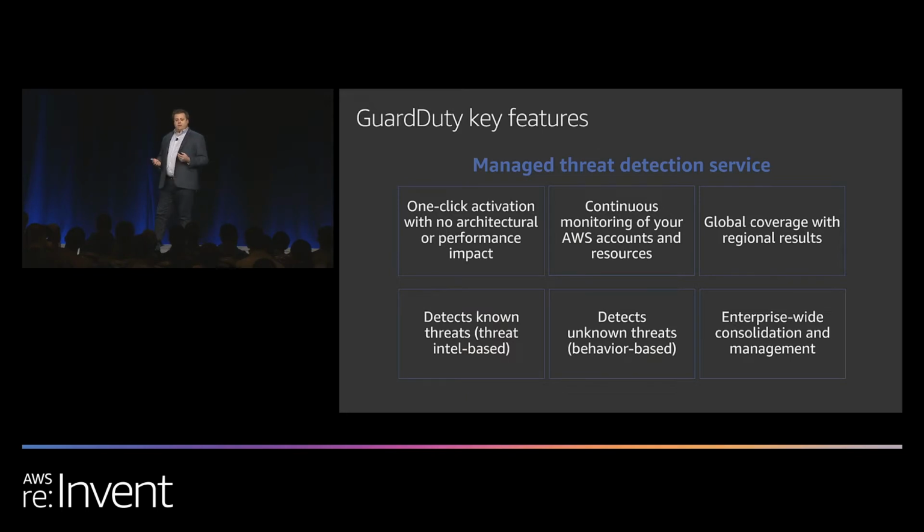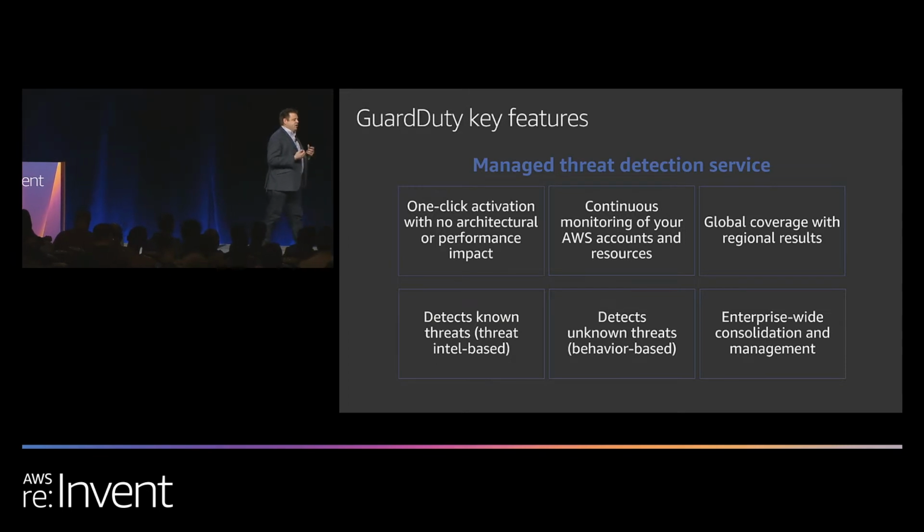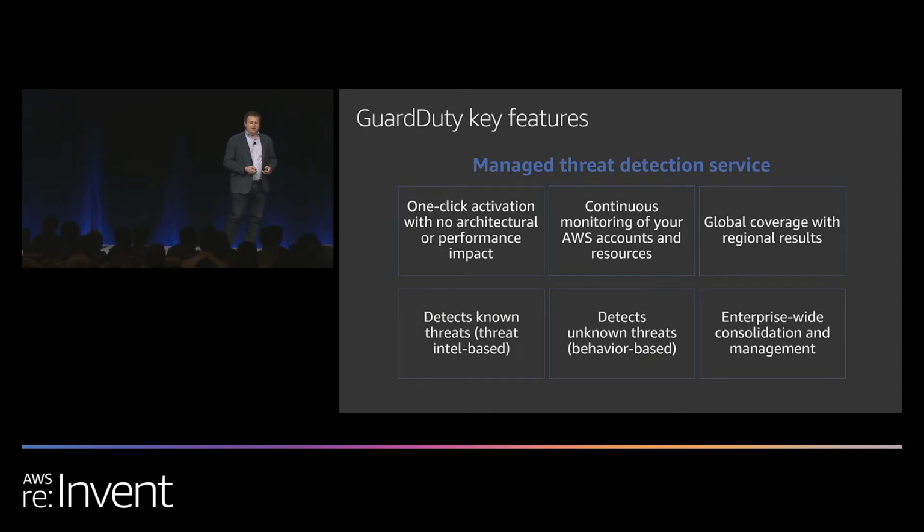The types of threats that we wanted to detect were both known threats and unknown threats. So we leverage threat intelligence to detect known bad actors, known bad behavior. And that's really the base layer. These are the things where someone has already seen something bad from this IP or this domain. We know that this activity is bad, and so we can flag that.